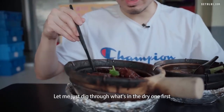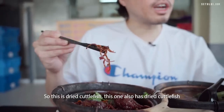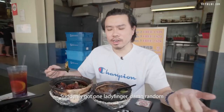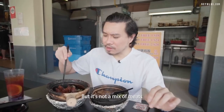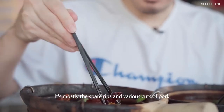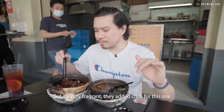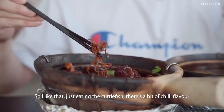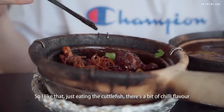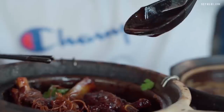Let me just dig through what's in the dry one first. What's this? I think it's cuttlefish. So this is dried cuttlefish. This one also has dried cuttlefish. Suddenly got one lady finger, damn random. But it's not a mix of meats, it's mostly the spare ribs and various cuts of pork lah. But it's very xiang. And oh, they added chili for this one. So I like that just eating the cuttlefish a bit, there's a bit of chili flavor. Not sure if you guys can see, but the sauce is pretty thick.